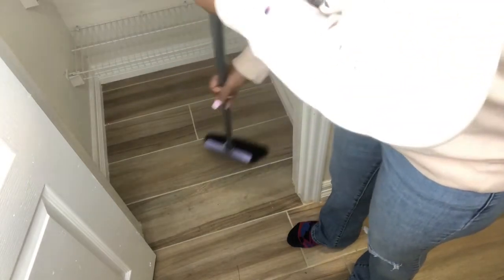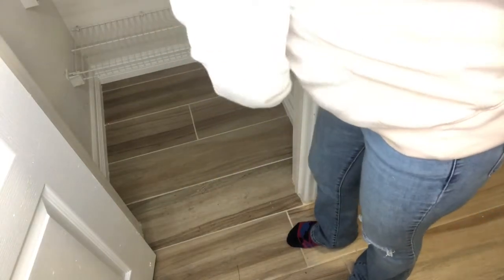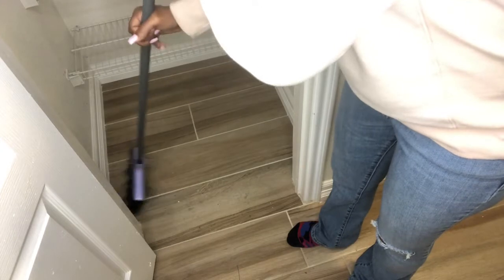Okay, you guys, so now that my linen closet is all cleaned out and decluttered, I'm just going to go ahead and sweep the floor a little bit and make sure that's all cleaned up so we can kind of begin adding our organizational units into the space.